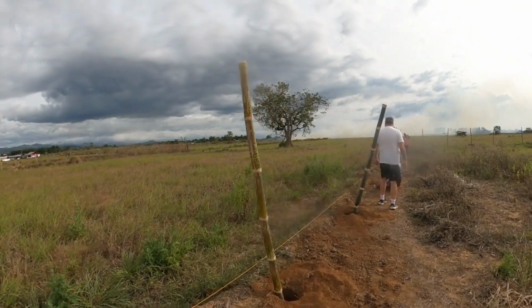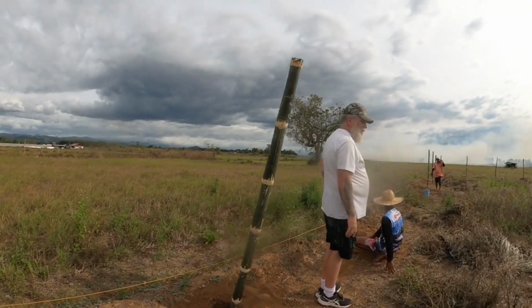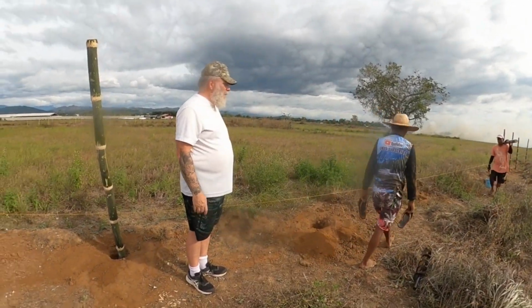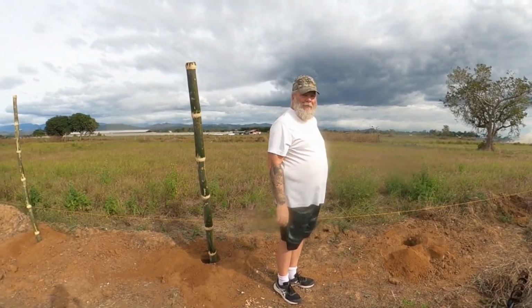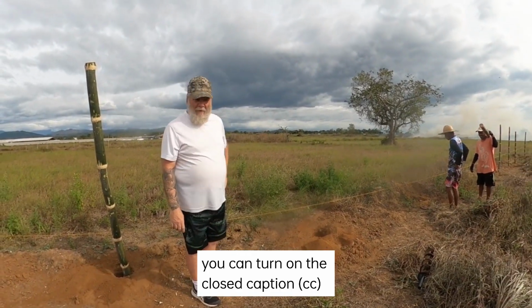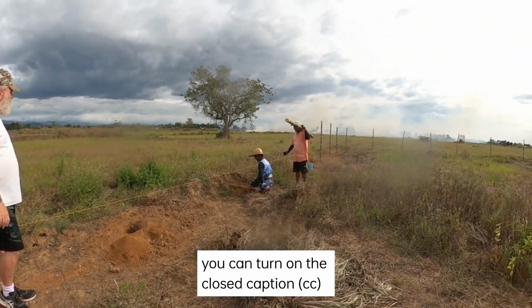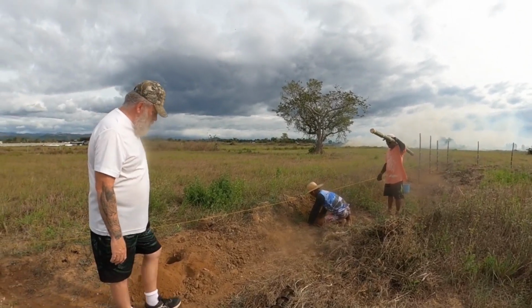Yeah, they said it works. So that's what they will do from now on. Smaller and then the bigger. That's what they will do. That's good. I'm glad it worked.